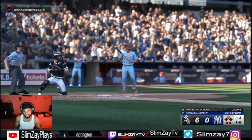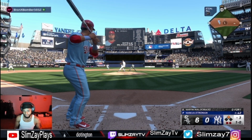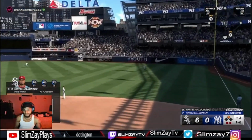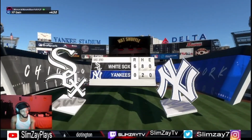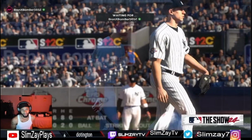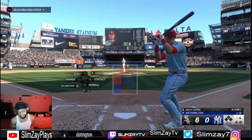One and he dodges that fastball. Two outs and one in scoring position. Fly ball to right. Brings it in, and that is that. Why should we have some hitters, man? To the fourth. Now it's the second baseman, Nicky Lopez.